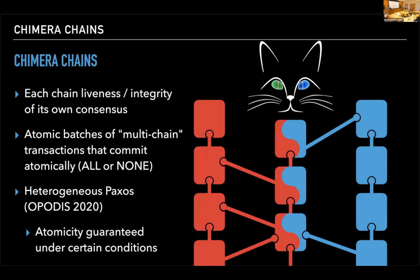Hopefully that gives you a taste of the Chimera chain project. They are a general way to atomically commit transactions across multiple instances without multiple rounds or locking resources. We've talked about why they're set up this way and what kind of guarantees they can provide and how one might program state machines with Chimera chains.